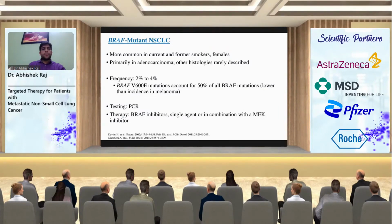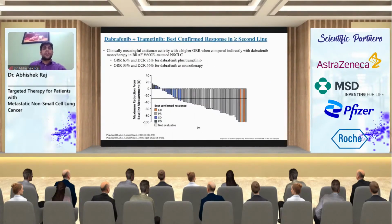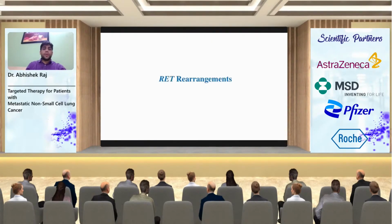For small cell lung cancer, you can see that overall response rates of 63% and a disease control rate of 75% is seen with the combination, compared to patients who were given just monotherapy. Response rates of around 44%. A median of 7 months and a duration of response of 8 months.